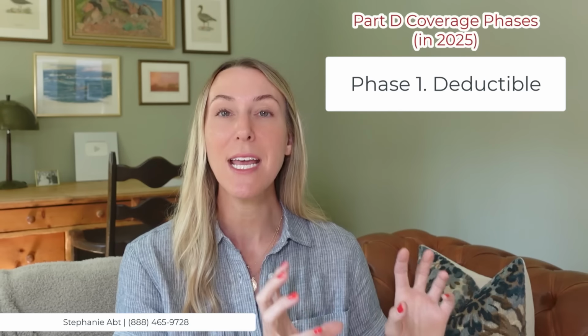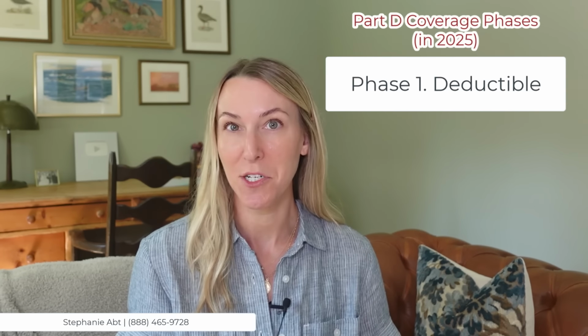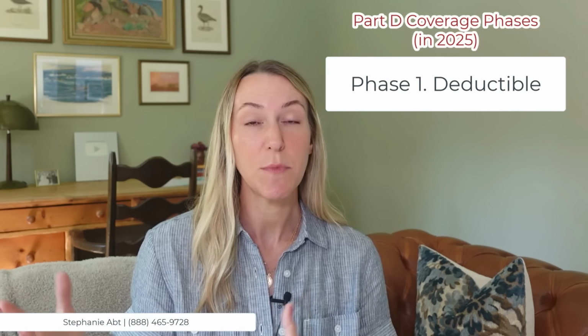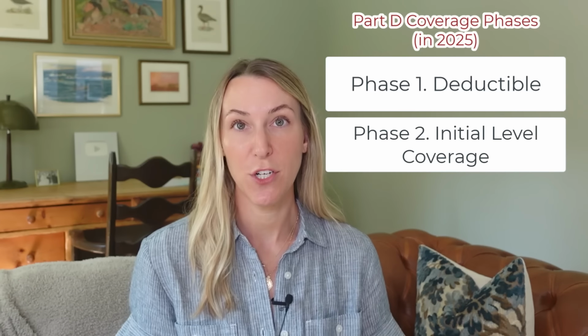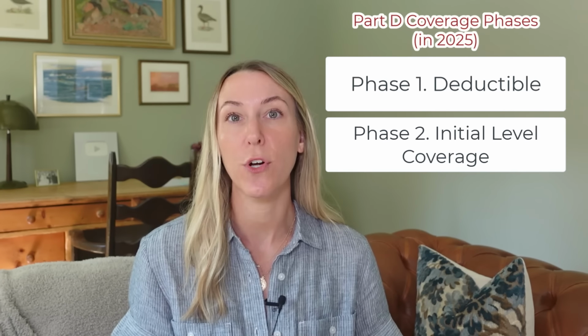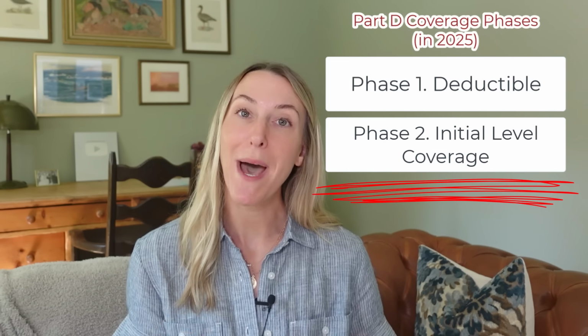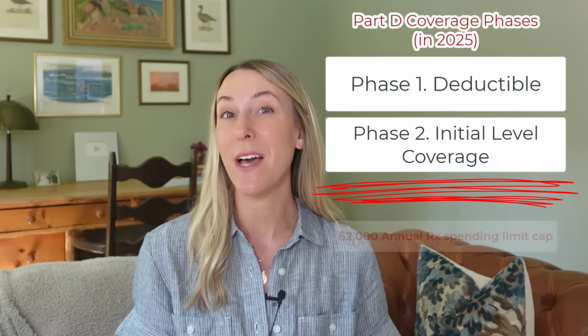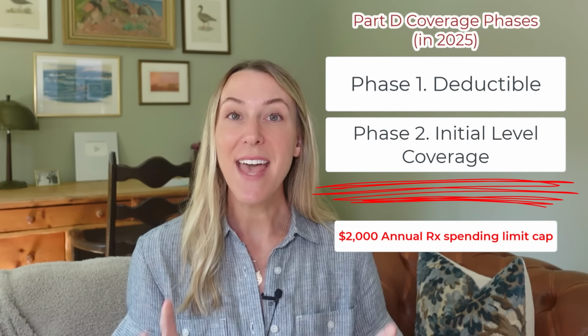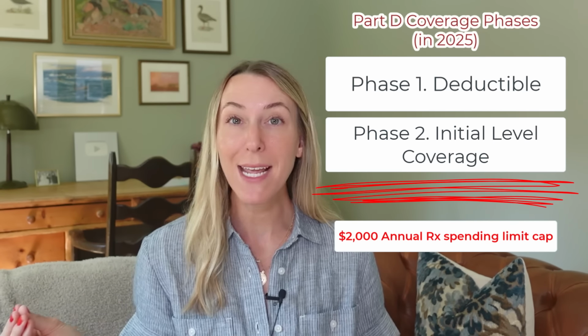So if you are taking mainly low-level generics, you may not need to satisfy that deductible. And then again, after the deductible, you are in your initial level coverage phase where you're paying that smaller copayment or coinsurance amount for your medication. Now in 2025, once you have reached an out-of-pocket spending limit of $2,000 per year, then your medications are covered at 100% between Medicare and your drug plan. So you pay nothing for prescription drug costs for the remainder of the year.